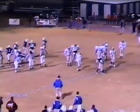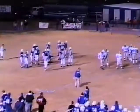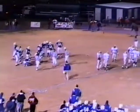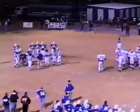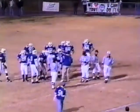But when they spot the ball, Farragut's going to call time. 32 seconds remaining in the first half. Lebanon leading 21-14, but Farragut inside the Lebanon 15 at the 14-yard line. We're going to take a 30-second break, and we'll be back after.